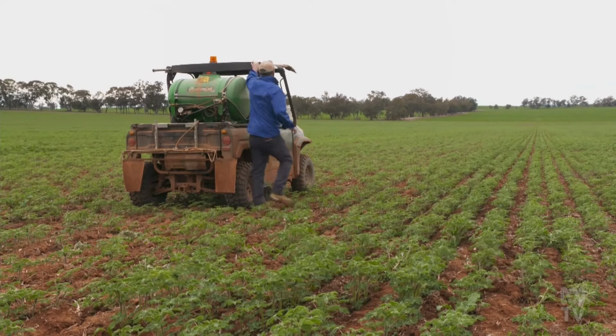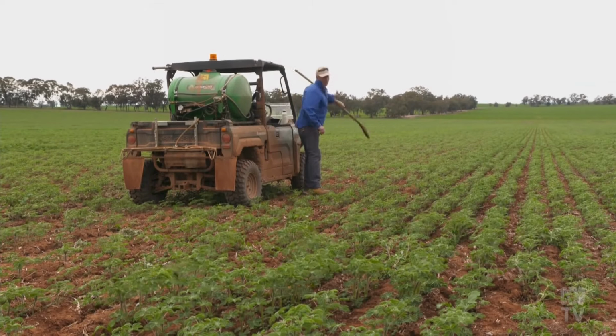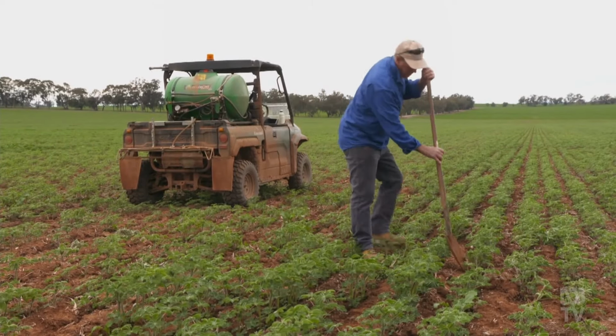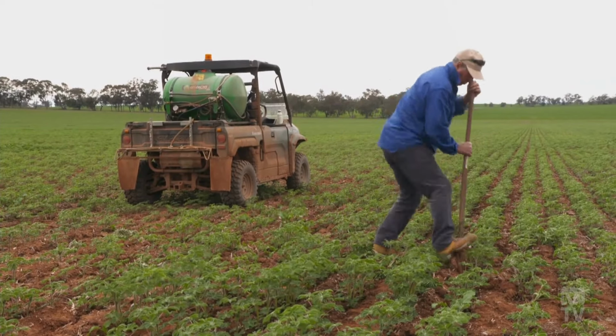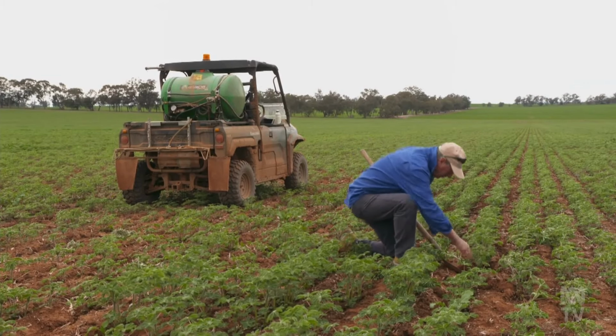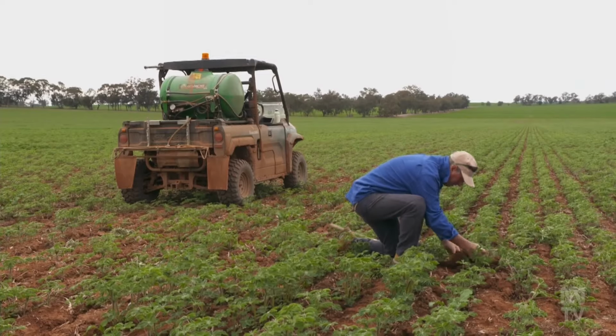Back on the farm, Gary Drew's crop is about to start budding. He says the inclusion of the legume helps not only feed his livestock and create a food source for human consumption, but it's good for soil health. And with good soil health, Gary is using less fertiliser on his other crops.